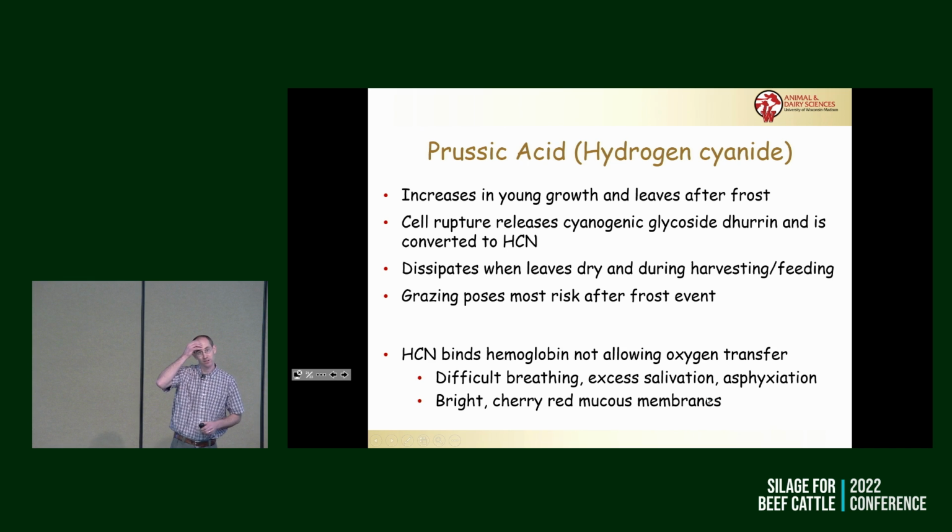The next one is prussic acid, or hydrogen cyanide. This is mostly a problem in our frosted forages. After a frost, we get rupture of cells, and that cyanide glycoside, dhurrin, is then converted to hydrogen cyanide in the leaf material. Usually after 7 to 10 days, after the leaves become brown and dry, that's dissipated, it's evaporated. So it's generally not a large concern if you let that completely dry down.